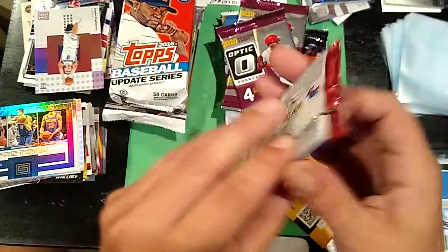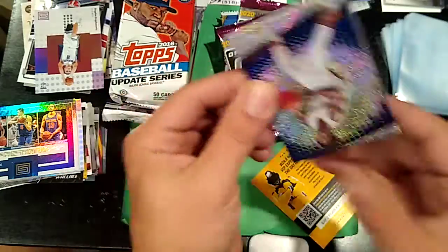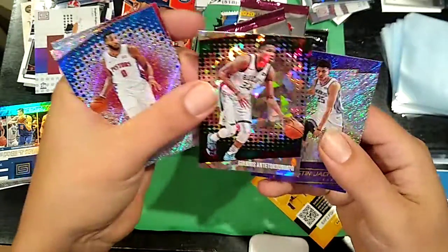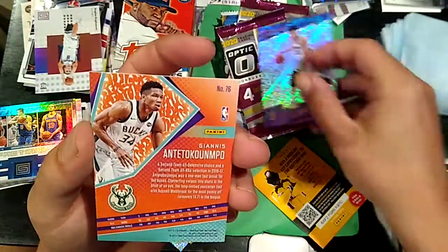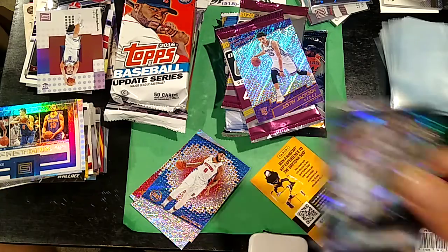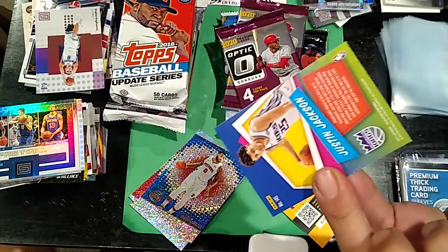Revolution Basketball from 2017-18. All right. Jrue Holiday, CJ McCollum, Andre Drummond. Ooh, there's a fancy Giannis. And Justin Jackson, rookies. Not a bad pack at all. The Giannis isn't numbered, but it is a different style card. Don't remember, do these ones say on the back what kind it is? No. Not sure exactly what kind it is. It looks like cracked ice. I'm going to go ahead and call it Cracked Ice. And then Justin Jackson, which is a nice one as well.